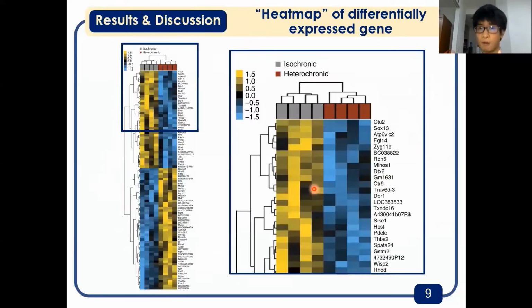And this is the real result. Researchers found many differentially expressed genes between two groups of mice, and they show this difference in the manner of a heat map. This is the heat map. How to read the heat map? The rows of the heat map show the list of differentially expressed genes between isochronic and heterochronic aged mice. And the columns of the heat map show different groups of mice.